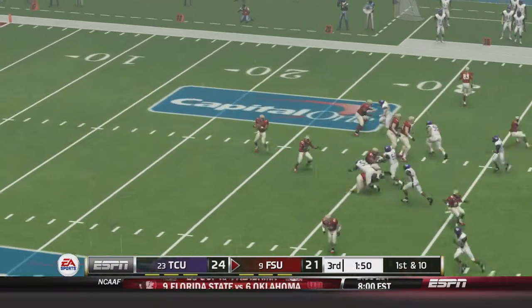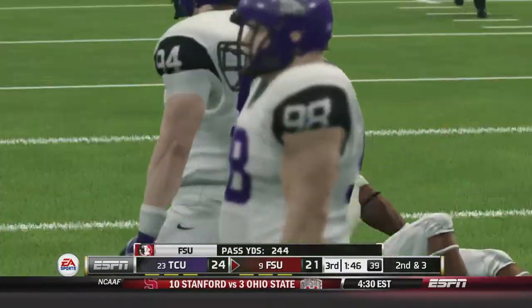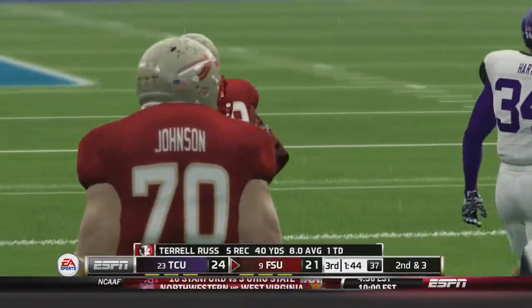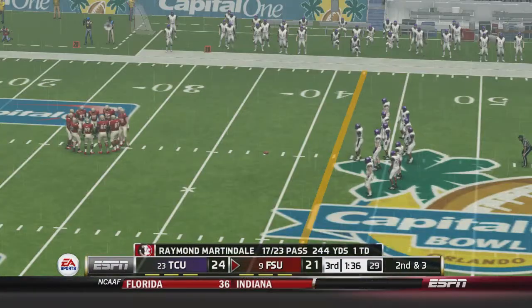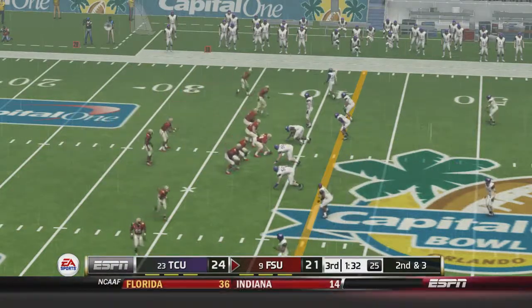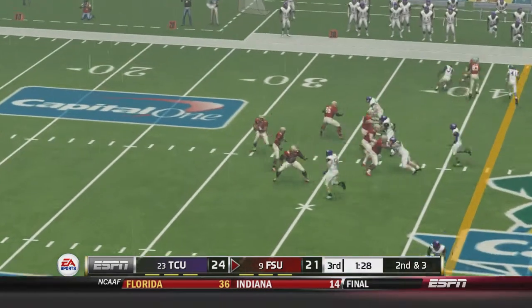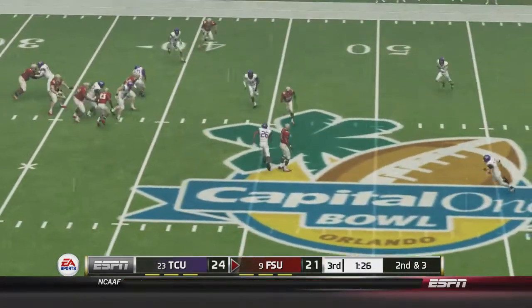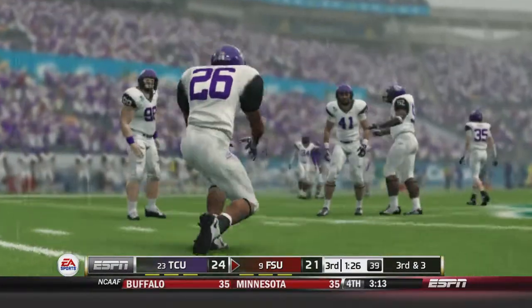So Martindale gets to take over, down by 3. And that's Russ on the completion, a 7-yard completion there. They actually have a chance to take the lead. They haven't had this chance for a little while. A minute 30 left to go. Maybe Florida State's starting to loosen up a little bit. There's a throw, and it's actually going to be dropped.